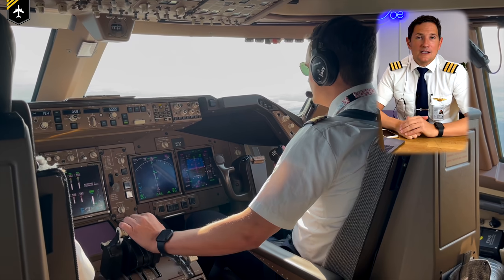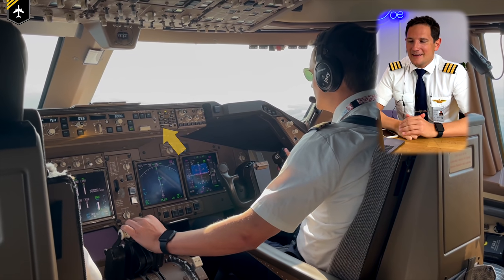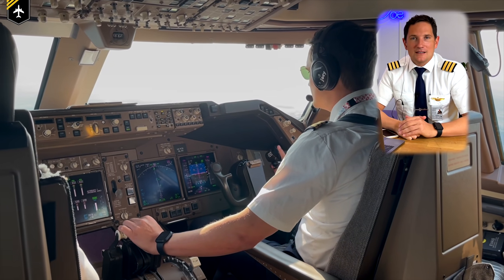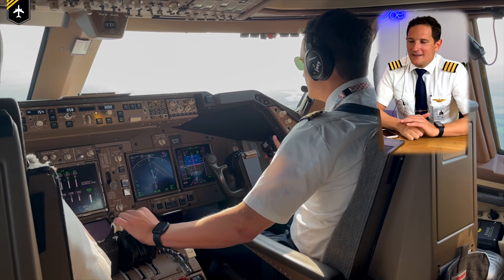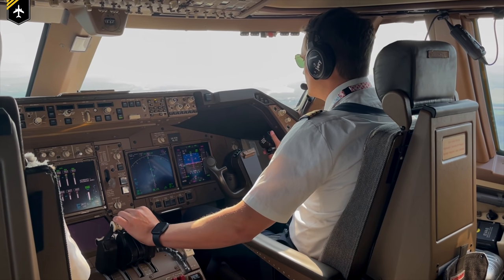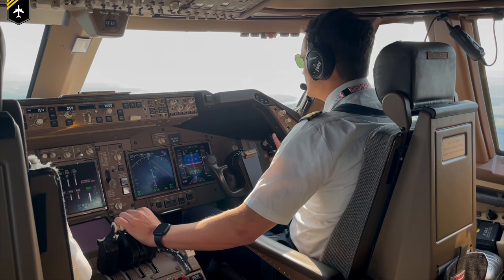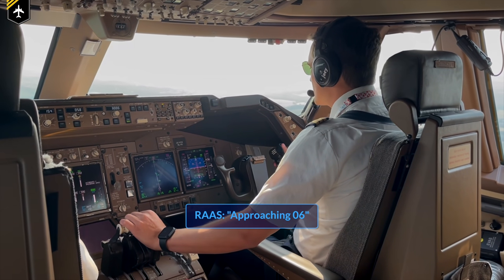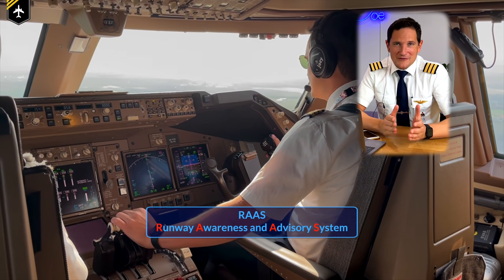And as this is in the Dash 8, we have an electronic checklist, so my captain just pressed the electronic checklist button, confirmed that everything is green, and I confirm by landing checklist complete. So now you can see me trimming, just trying to get the right pitch and power setting. Approaching 06. RAAS letting us know that we're approaching the right runway.